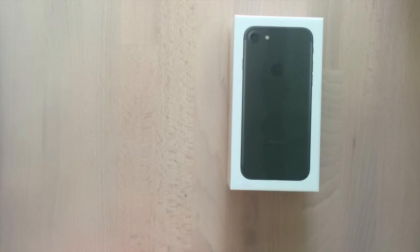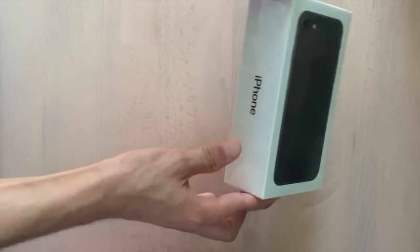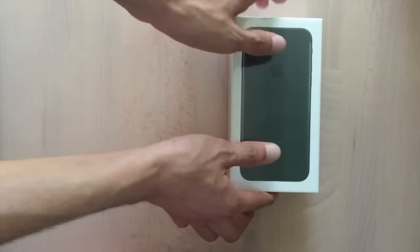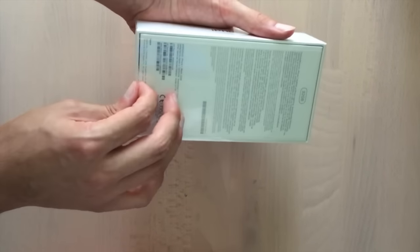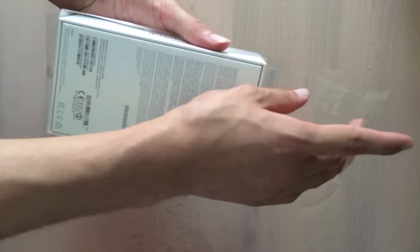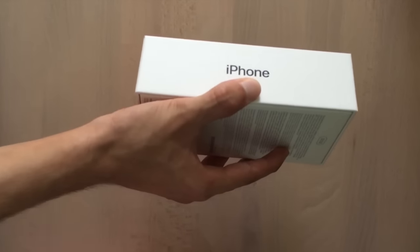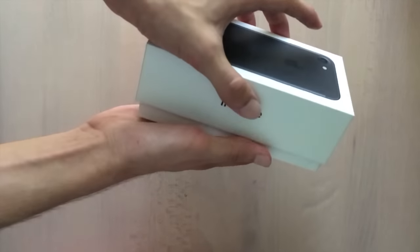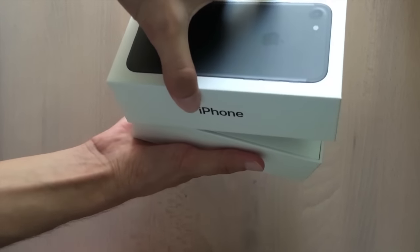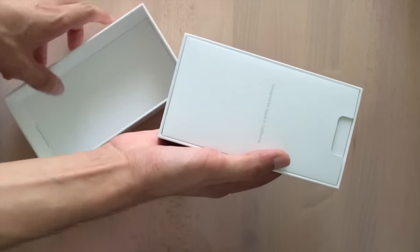So 1 year after that, we're gonna be opening the best phone on the market currently, the iPhone 7, 32GB, as you can see over here. So let's pop this baby open. Okay, so let's take this off. Oh, this is so satisfying. Okay, so plastic away, throw that away. And let's open this beauty. As you can see, the matte black, the new color. I didn't get a chance to get the jet black, they were sold out, but hey, I'm fine with matte black.